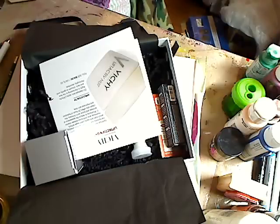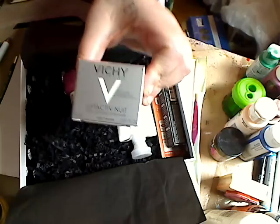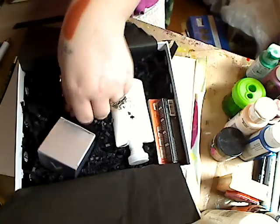I just want to know how much it is. $21 per month. So that is not bad. Look at this. You get, I mean, this will last you probably a couple weeks. Nail polish, which, I mean, that's great.